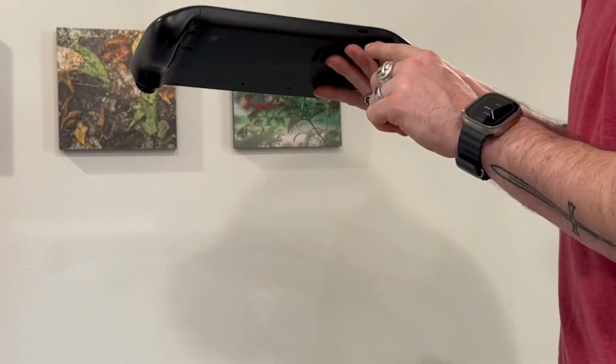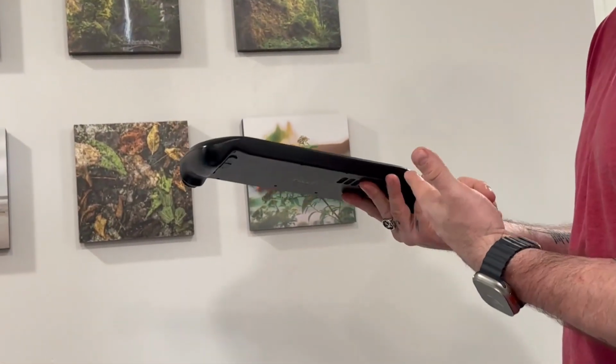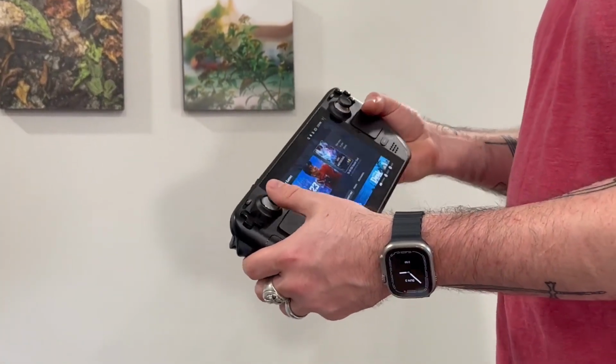I like that you can upgrade the storage on this too. This is a 256 gig version, but you can put a card in there to expand that. And other than that, I've just kind of been getting used to it.